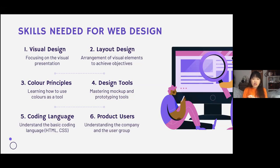I've highlighted six here as the most important ones, which is pretty exhaustive, I think. The first one is visual design, focusing on the visual presentation. Someone who is really good at graphic design, with a graphic design kind of background, is really good at this. Next is layout design. Layout is learning how to lay out things within a page to achieve objectives.